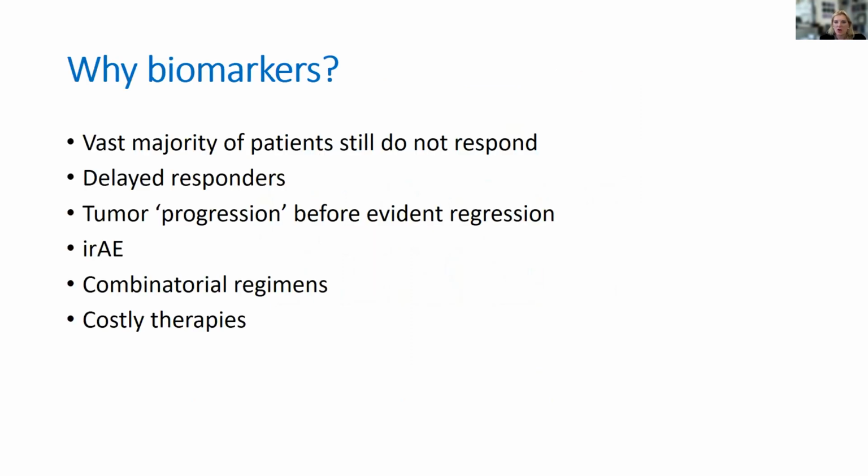And so we still need biomarkers. There's been this remarkable success, and honestly, it's revolutionized cancer therapy. And yet the vast majority of patients still do not respond. So I work in melanoma and Merkel cell, and we're actually doing quite well with a 40 to 50% patient response rate. But there's other tumor types that are on the order of 10% response rate, if at all. And so certainly if you're a cancer patient with limited time, the goal is to match the right patient to the right therapy early on.